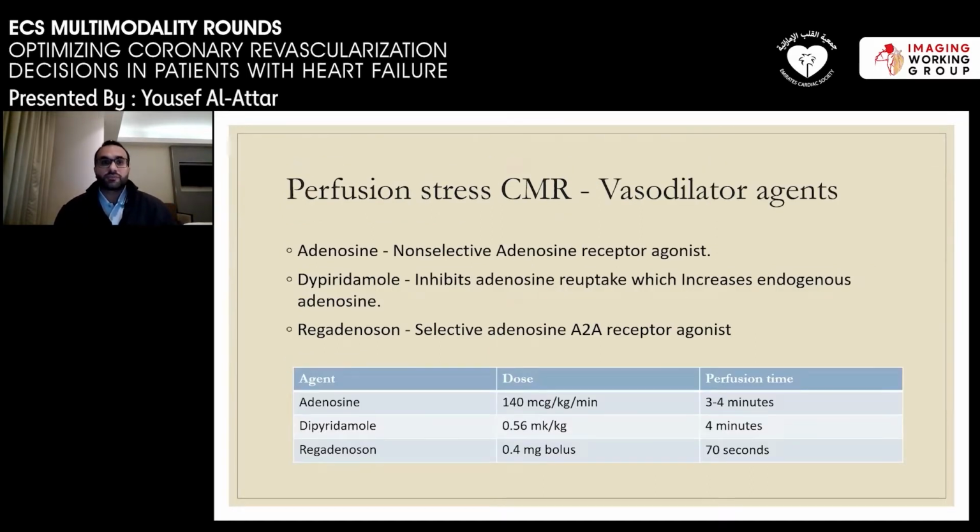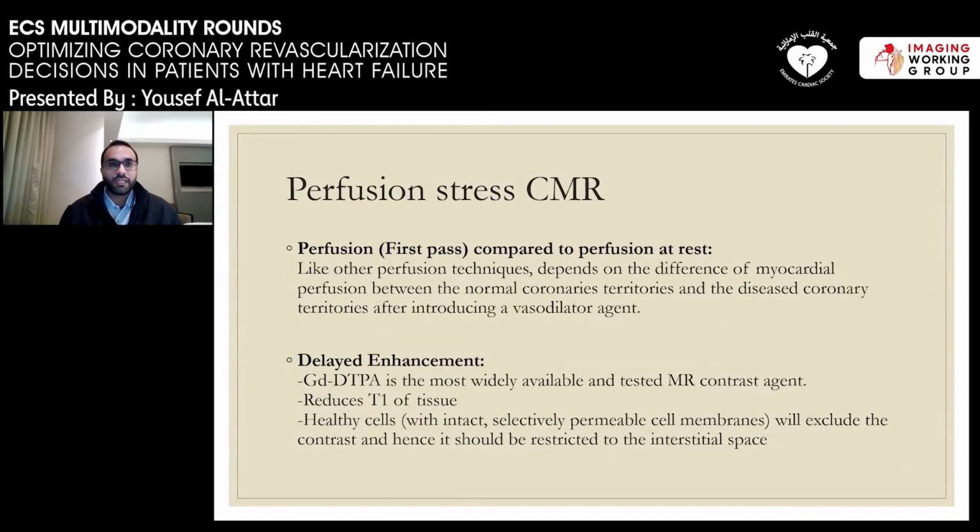Now, the stress perfusion CMR. We use vasodilator agents, and the two most used agents are adenosine and regadenoson. And regadenoson has been used more and more lately as it is easy to use. It's just a single bolus given over 10 seconds, and that's it. Very quick in action, 70 seconds, and it is a very selective A2A receptor agonist, where it causes much less bronchospasm than adenosine.